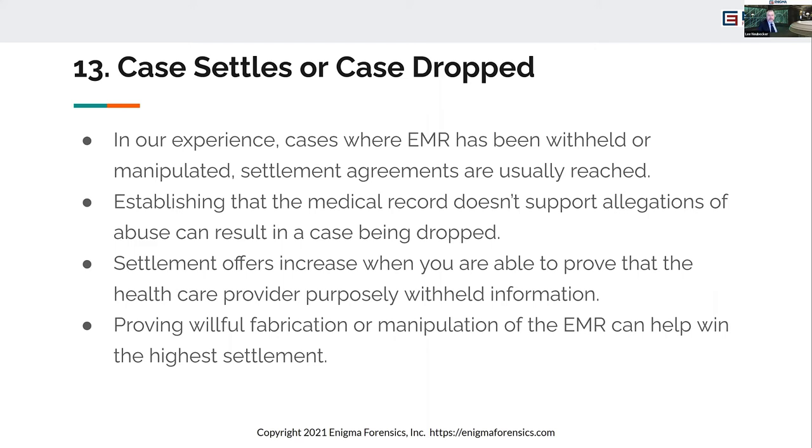In some cases, the outcome might not be a case settlement. It might be for a parent to regain custody of their child because there were inappropriate allegations of harm that aren't substantiated by the electronic medical record. If you can prove that a healthcare provider purposely withheld information, it's really helpful to getting a settlement or a favorable outcome if you're on the plaintiff side.